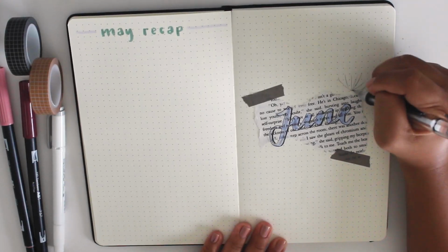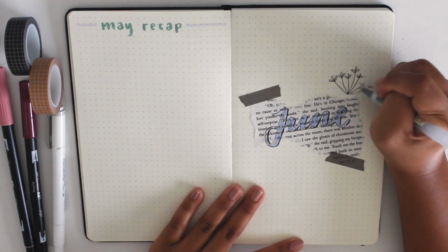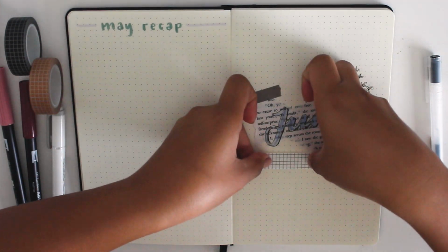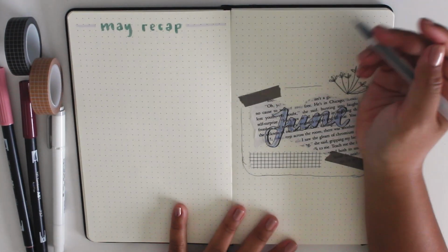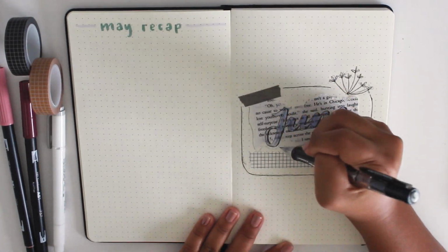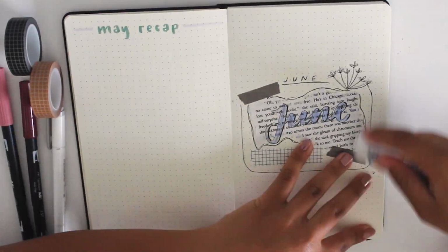I decided to add these little flowers in the top right corner. And it still didn't look like enough, so I added a piece of white grid washi tape on the bottom. And again, it still didn't look like enough, so I added this little curved box border around it, just because it matches with the rest of my monthly layout. Yeah, after this, I was pretty happy with how it looked. Again, I didn't want to add too much, but I still wanted to make it look nice.